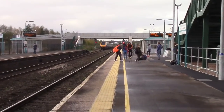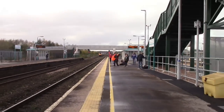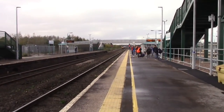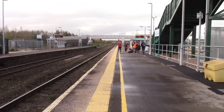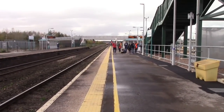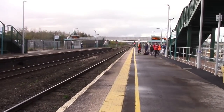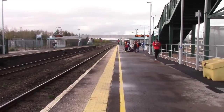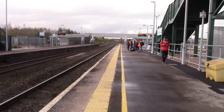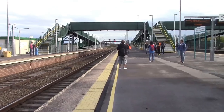There's a six tone there from the driver. Thank you very much. That's 220008, and that's one of Charlie's favourite trains because it always visits Paignton. Yeah, it does actually. It's not going to Paignton, no, 220008 there passing. I think that's Newcastle to Plymouth, that one.